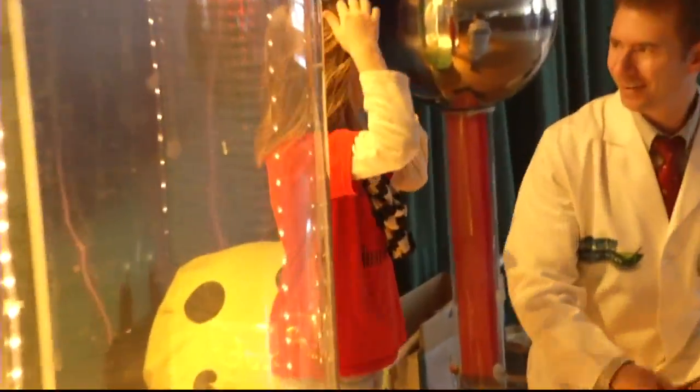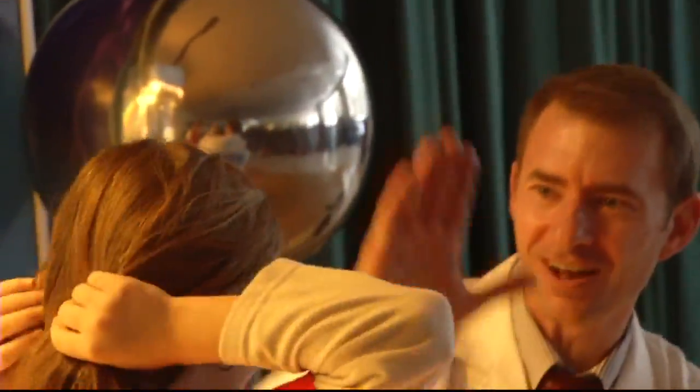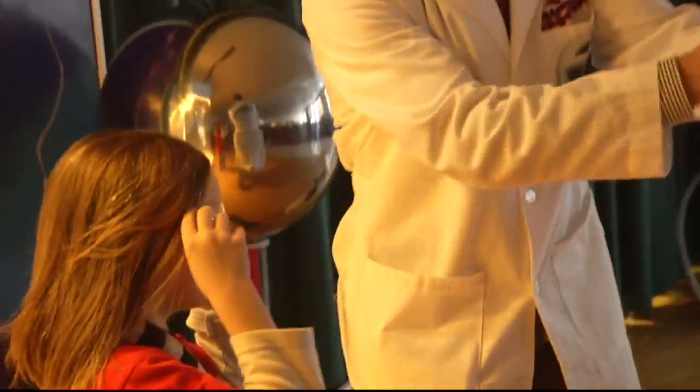And then it was time to get windy. Gianna, we brought you into the weather machine. You didn't know what was going to happen, and there it goes. 40-mile-an-hour winds going right past you, and made it a bad hair day for you, but what a good sport she was. Even a little bit of a high five at the end of that thing.